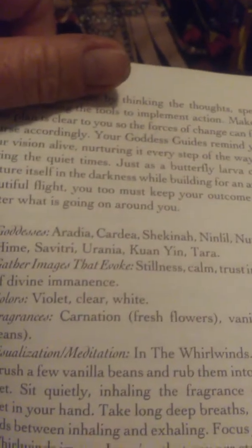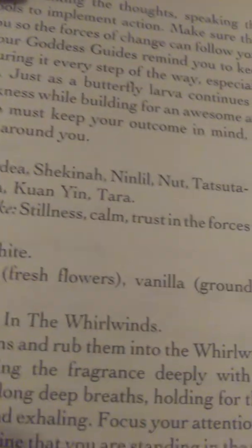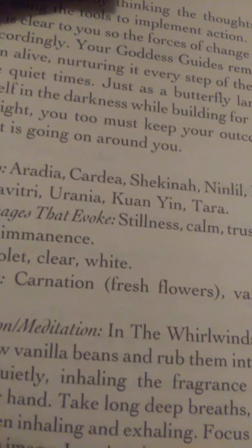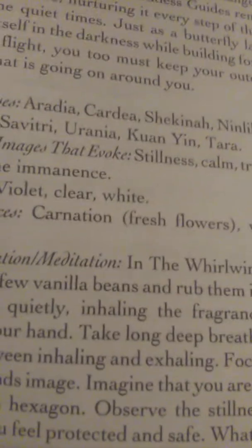For the whirlwind, let me see if I can get this to focus in here so you guys can see better. Goddesses associated with her right there are named. Newt is one of them, Yin, Queen Yin, Terra, Hime, and then it tells you the colors.